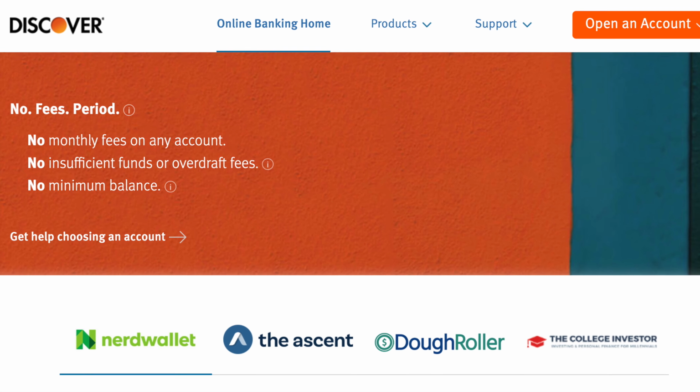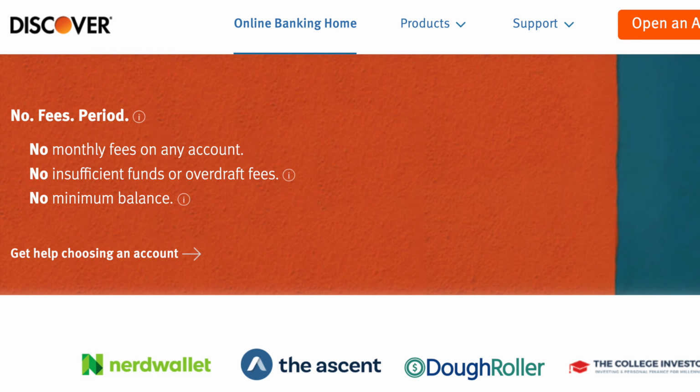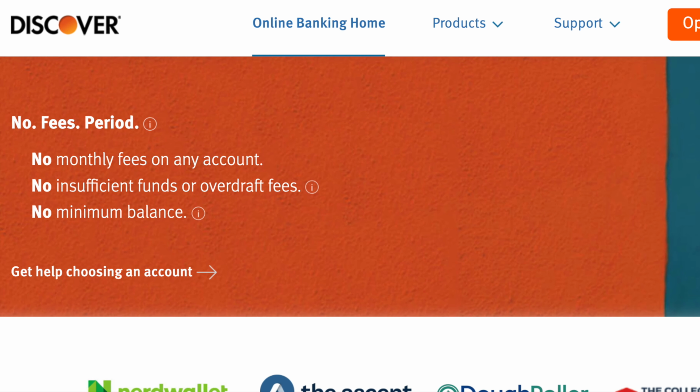Okay, so right off the bat, Discover has no fees, just like a lot of the other banks that we've looked at so far, and that means no monthly maintenance fees, no minimum balance fees, no foreign transaction fees, and no overdraft fees, which we'll talk about later, but that's something that really drives me crazy about a lot of these national banks who typically charge $35 or more for a single overdraft.